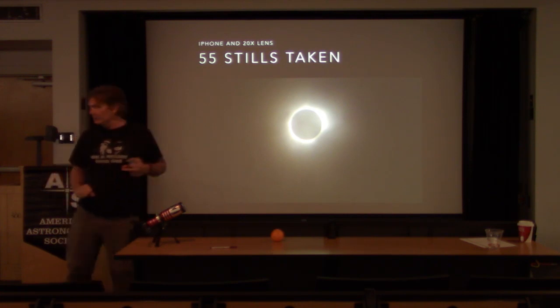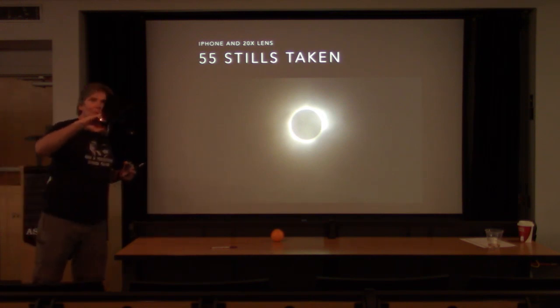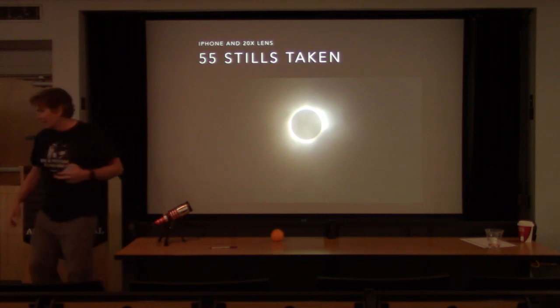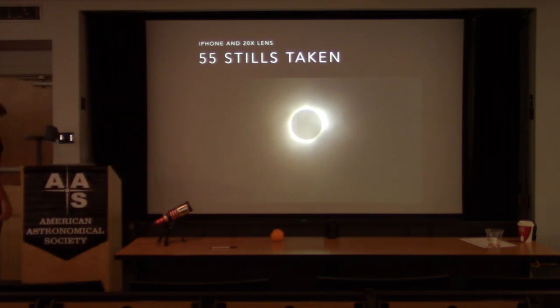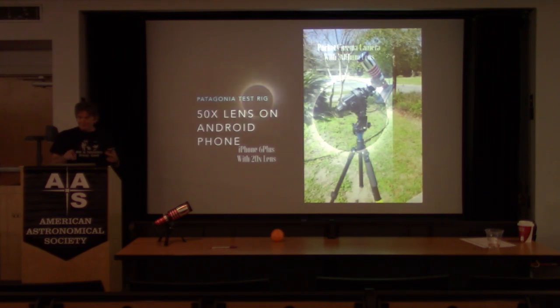So that's the difference between the 300 mil lens on a professional camera and a 20 times lens on an iPhone. Substantial. But if you got like 1,000 of one and 100,000 of the other from all these different locations, it could be very interesting. So that's the little setup that I took to where did I just go?